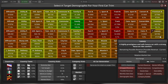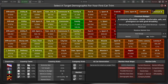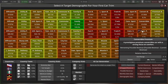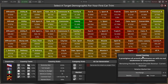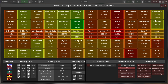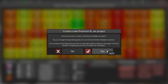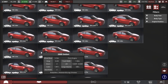And at first, we'll be designing the cheaper end of things, the premium budget car, and we'll certainly be doing other trims. And we might even split this since we've already got the convertible market covered with our other car. We can really just go all out on these kind of trims if we want to. But premium budget first. I think we're going to end up going for this one here.